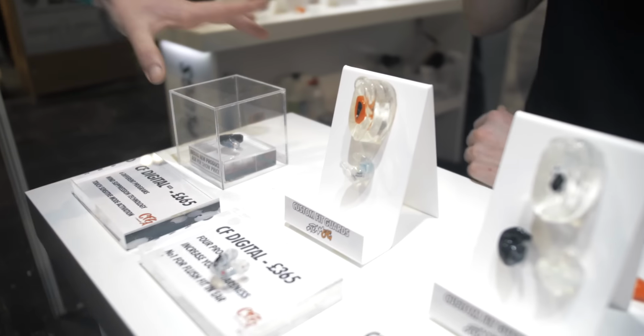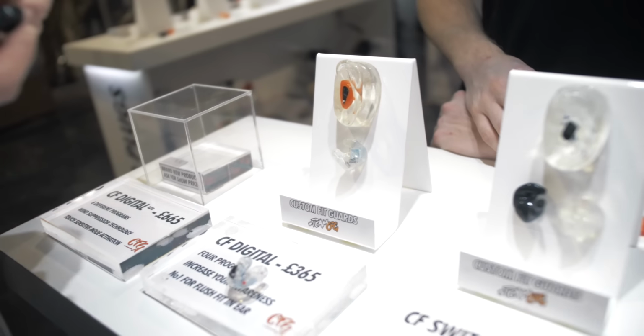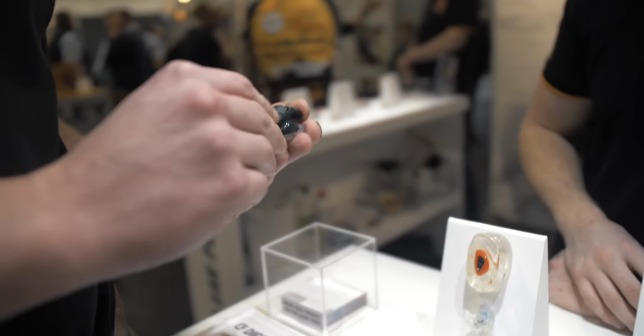You just touch over the sensor there? You literally just touch over it, yeah, with two fingers. You press it down, let go. Oh, so it's pressure? Yeah. Okay, so you're not going to go in a dark room and it's light sensitive? No, it's definitely not.